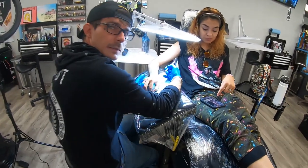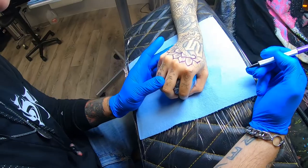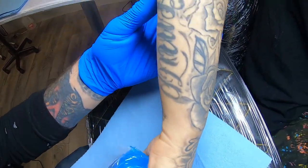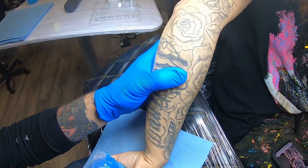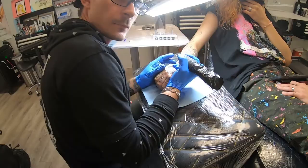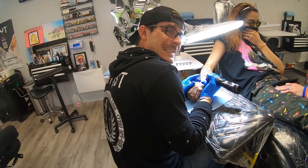We did a couple fun pieces this week. One of the pieces that we did this week was a cover-up piece on a girl's arm. She had a fairly low pain tolerance, and so it didn't go great. We got about 15 minutes into the session and she tapped out on me. She's got about 30 hours worth of work that needs to be covered up on her arm.